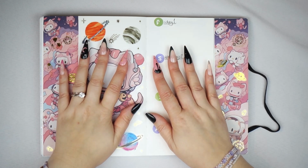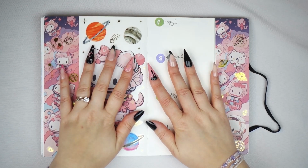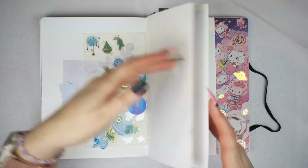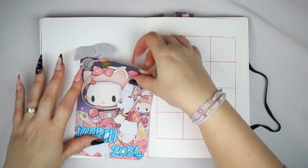Also, if you like my nails, you can thank my friend Tyra, because I'm obsessed with them and they are super cute and they glow in the dark. Anyway, that's me getting a bit off topic.